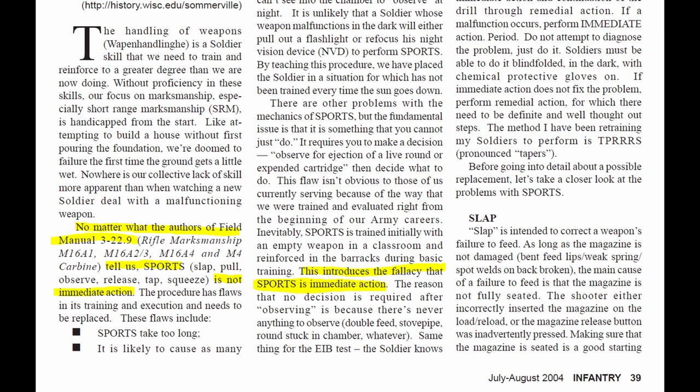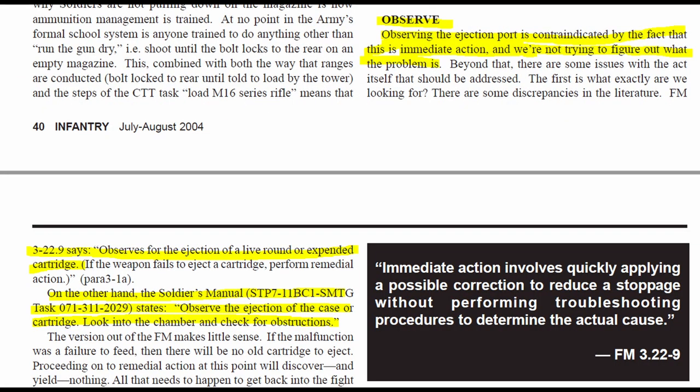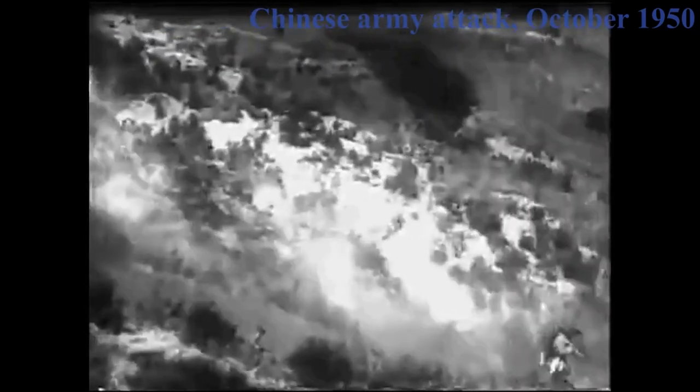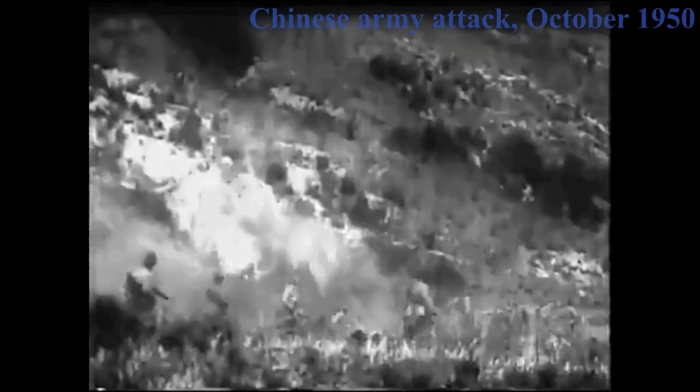This is also around the time that tap, rack, bang seems to have come into existence. It seems that it is a technique that emerged out of the beginnings of the Global War on Terror. Though, if any of you know more specific or older origins, please go ahead and post them in the comments. Specifically, tap, rack, bang was being framed as a faster immediate action compared to sports.